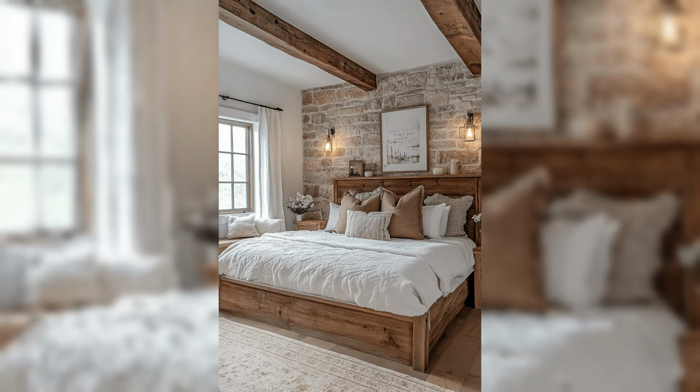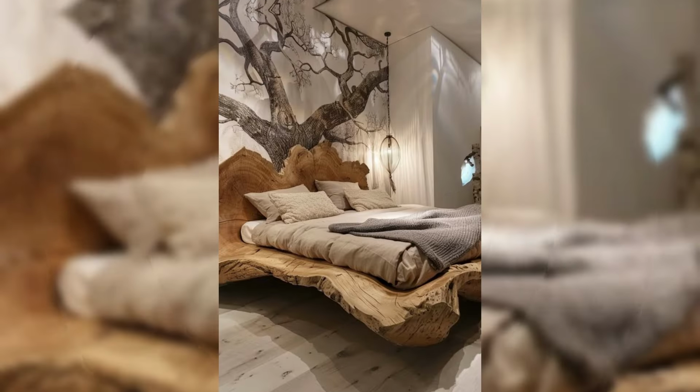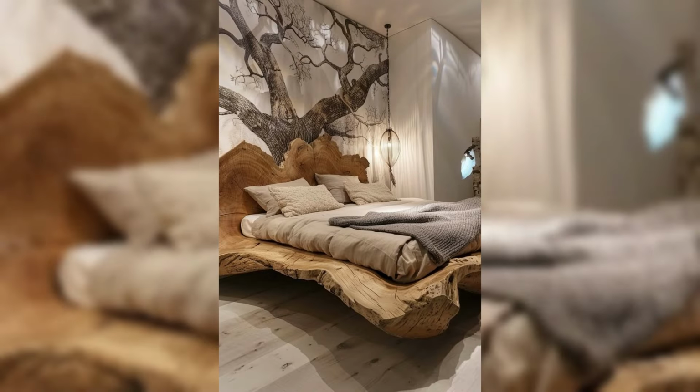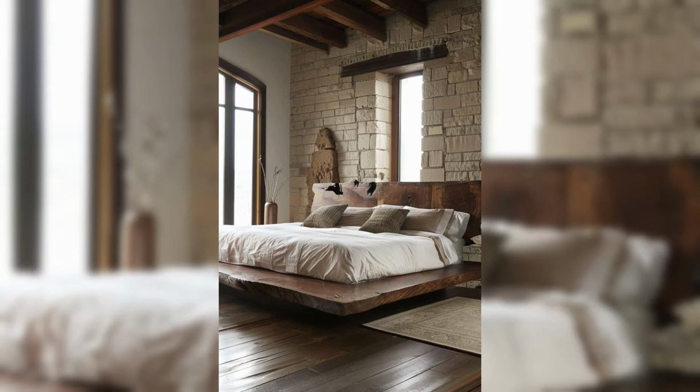Some builders keep the live edge all the way around, headboard, footboard, even the side rails. Others keep it just on the headboard, letting the rest of the frame serve as a minimal contrast. Clean lines beneath chaos. Straight edges supporting that one raw, organic curve. It's not about matching. It's about balance.